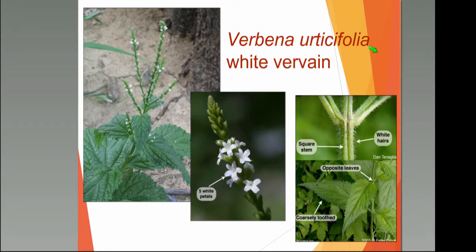Verbena urticifolia, or white vervain. This plant can be found in open disturbed woodlands, including semi-shaded areas along paths and damp meadows along streams. It is somewhat weedy, but rarely forms colonies. It exists primarily as scattered individuals and grows 3 to 6 feet tall.